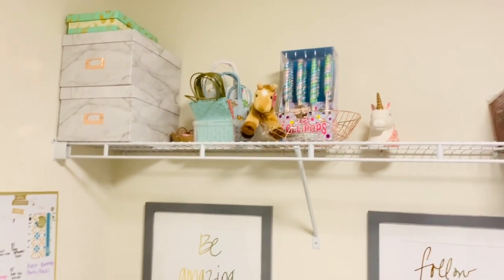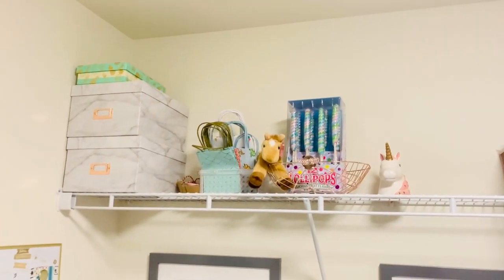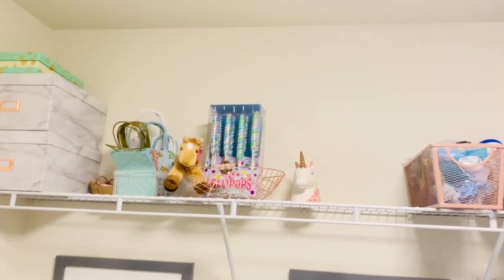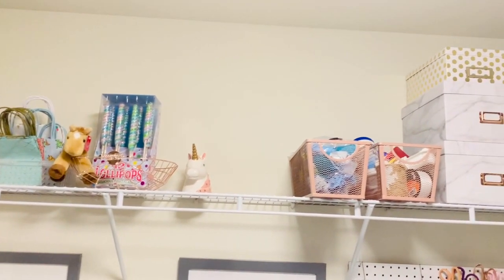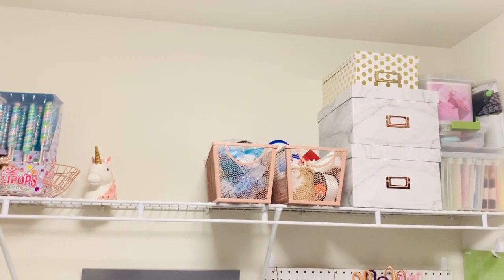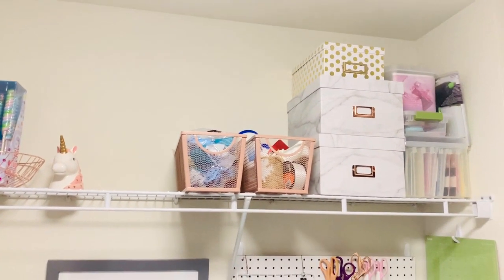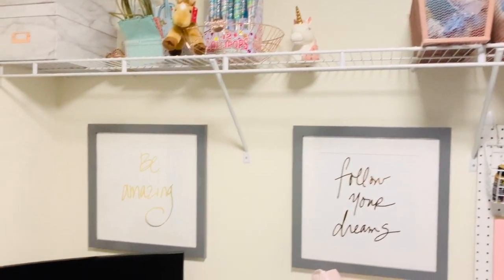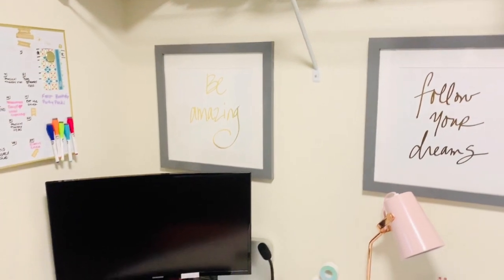On the top shelf is where I keep some of my party decor storage. In the marble boxes I picked up from Forever 21, they hold balloons, extra stickers, extra string. And then in those two rose gold containers, I hold my emergency kit that has extra string, extra fishing line, tape, and zip ties in case I need it for parties.